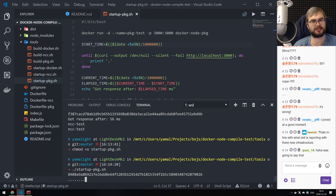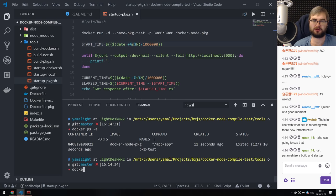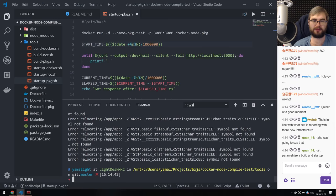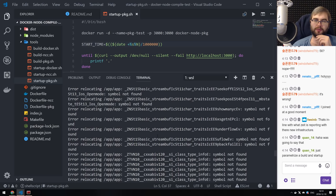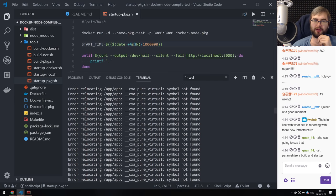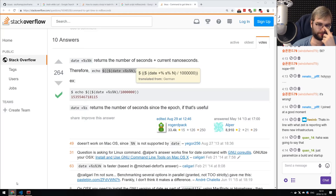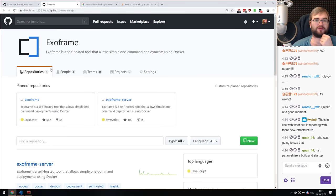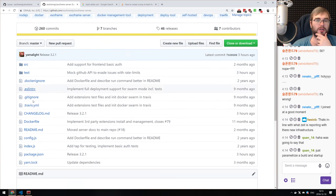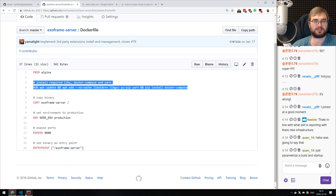Okay, is the PKG script broken? Wait a second, docker ps -a, so we got this exited. Docker logs, okay, I think our PKG test might be slightly broken. Yes, indeed it is. Oh, I think you cannot just copy to Alpine because there are some dependencies missing, if I remember correctly. Right. Yes, you need some, okay. I remember that problem. I encountered this while building ExoFrame. So we have to tweak the build a bit. It's a Dockerfile and we need to install some dependencies, yes.